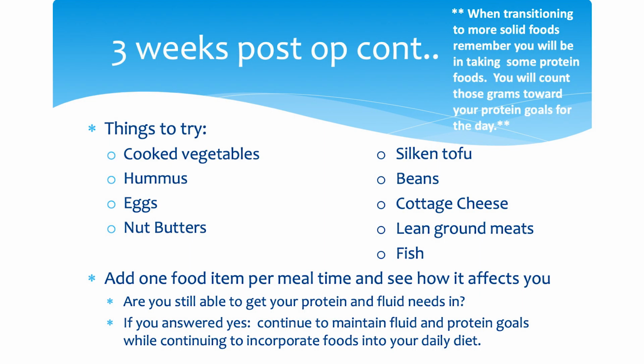So there's some examples of some soft foods. If you try vegetables, make sure they're cooked. Raw veggies will be way too hard to digest in the beginning. Hummus is great, but no pita chips and no raw veggies. Eggs are good, of course. And then nut butters. These are not Nutter Butters. These are not cookies. I'm talking about things like peanut butter or almond butter, the natural kind that separates that you have to stir. And it's not for a spoonful. It's to put some in your protein shake.